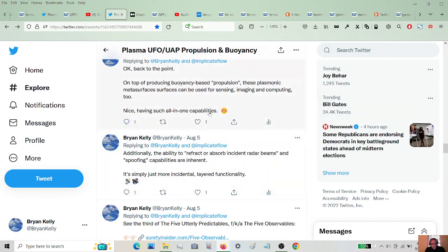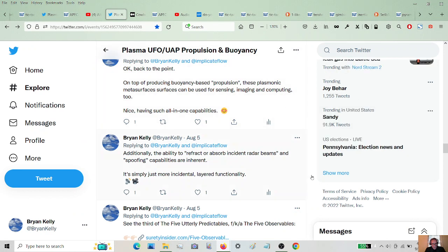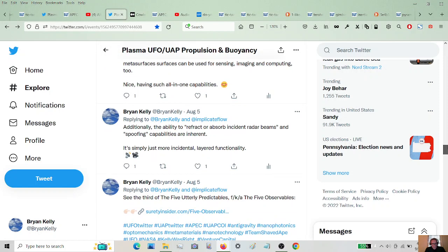Nice having such all-in-one capabilities. That's what I'm saying here. I should have my little list on my desk here while I'm recording, but I don't have it because I just started compiling it. I've been working on this. Those of you deeply into this know what this is. I'm boiling down hours of hot air into 1 hour of concise stuff. Anyway. Yeah, so you start out walking and learn to run, and so forth. Next tweet.